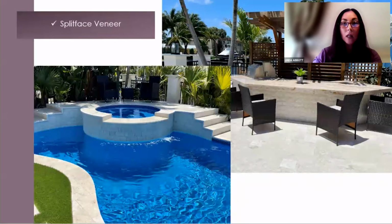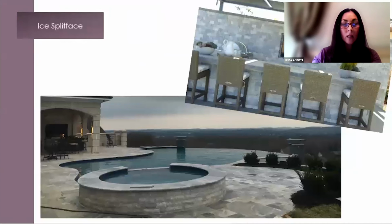So split face veneer, you could see here, is on the raised spa area of the pool, and it's also on the outdoor kitchen area, which incorporates the texture into the space. This here is the Crema Bella marble in the pavers, as well as the split face. Ice marble pavers paired with its coordinating split face veneer brings added texture and architectural style to this Tennessee mountain home, whereas the Los Angeles outdoor kitchen has a contemporary flair paired with the ice marble countertop slab.